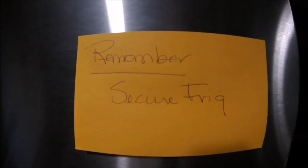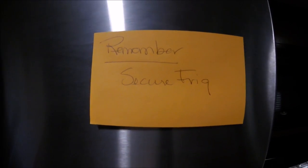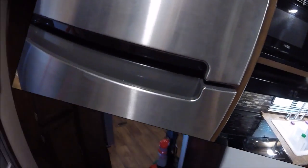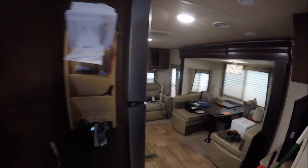Remember to secure the fridge. This is a household refrigerator, and I don't know if you can see this or not, but inside there's a hole, and you put a device in there that secures the doors. Okay, let's put this light in.